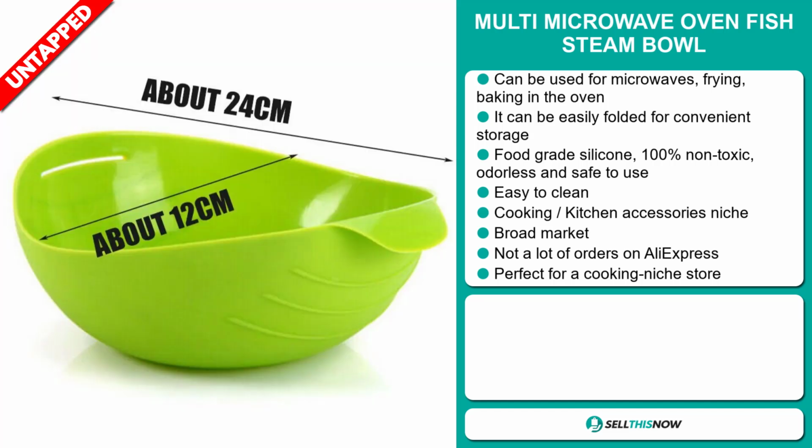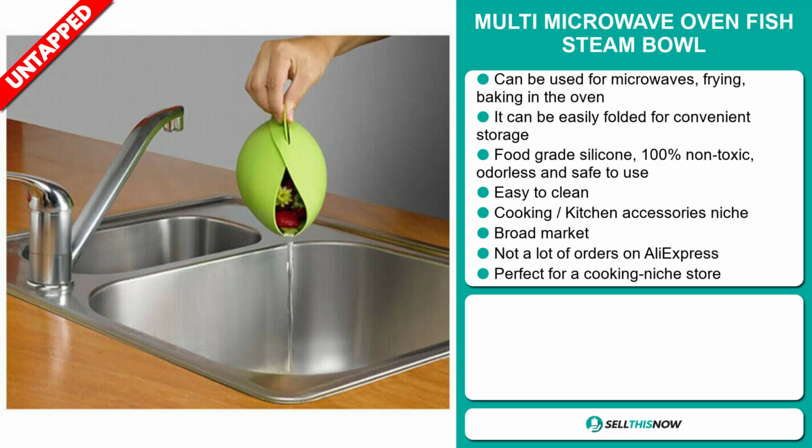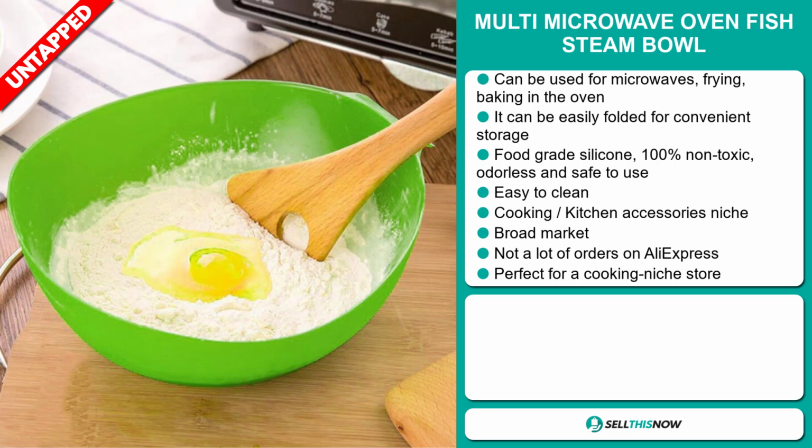And we also think that this item has a broad market base. And we also think it has a lot of untapped potential. So far there haven't been many orders on AliExpress, so you could definitely take advantage of this. And it's perfect for a cooking niche store.